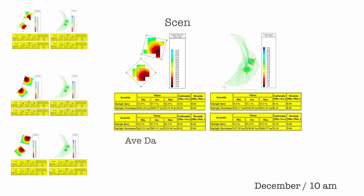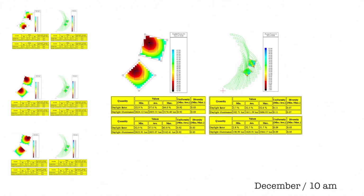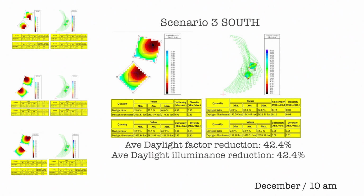In this part, we will go through a brief walkthrough of the design analysis conducted throughout this study. Three scenarios were studied to conclude the best scenario to be used in each season of the year. The scenarios had the pavilion facing the east, west, and south respectively.